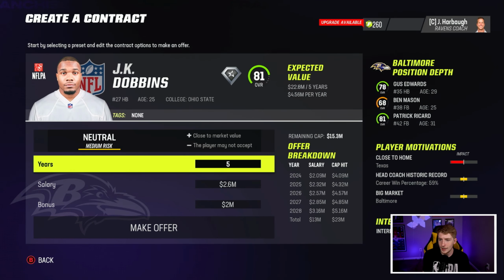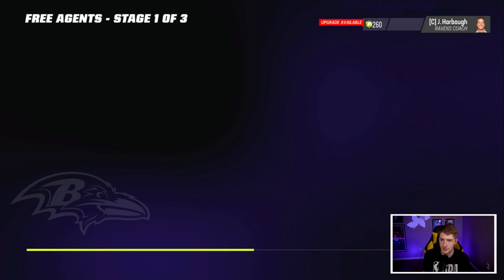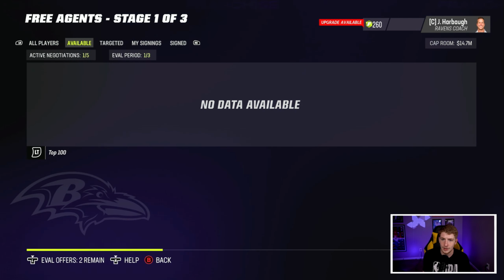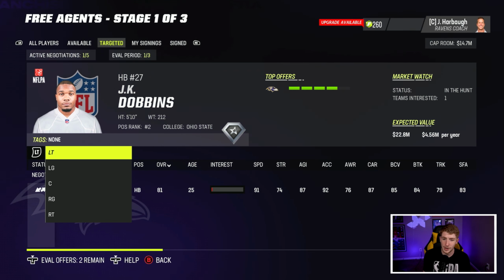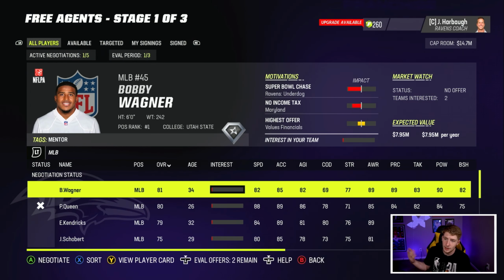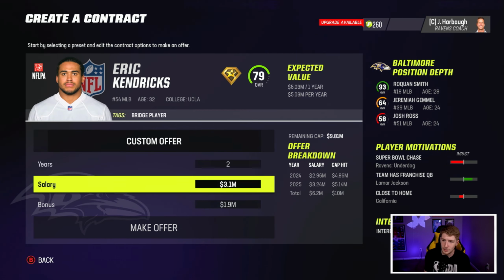So I guess we got to come crawling back to J.K. Dobbins. Let's bring him back. Dobbins, I'll try to bring you back. And then he may be too upset with me. And then I didn't get Patrick Queen back. So maybe Bobby Wagner's still sitting here. Or we could just draft middle linebacker instead. But I wouldn't mind getting a veteran just to be safe.